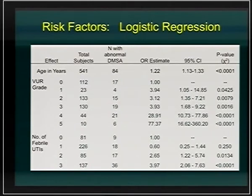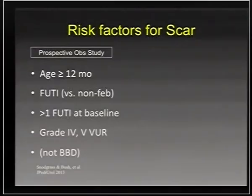Well, again, just like we talked about earlier, this is where you can use statistics to try to help untangle this. And there's a lot of information here, but at the end of the day, what it shows is that every year older the child gets, the higher their risk is for having something that we identify on their DMSA scan. That grades 4 and 5 reflux are huge risk factors for seeing damage on DMSA scan, and that if you have 2 or more febrile urinary tract infections at the time that you're being seen, that's also a risk factor. Okay.